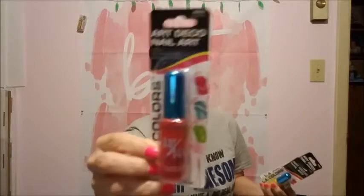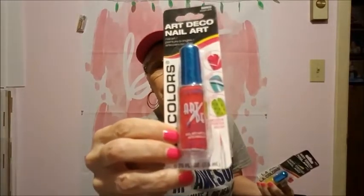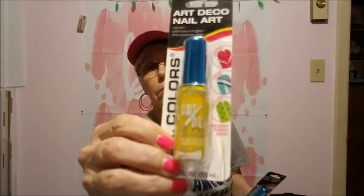I thought I might just fiddle around and play around and maybe make some really weird, cool things, just play around with my fingernails after I polish them. They didn't have many colors to choose from, so this is a pink. It's actually poppin' pink. This is your Art Deco nail art. So that's the poppin' pink. This one is highlight. Oh, this one would be a bright orange. I mean, bright yellow.